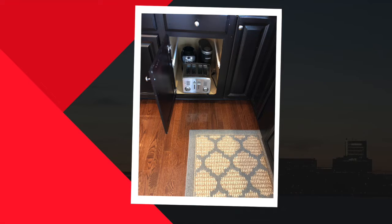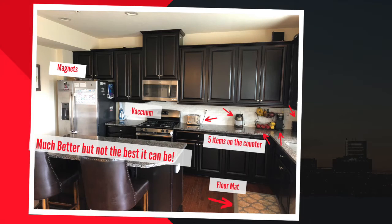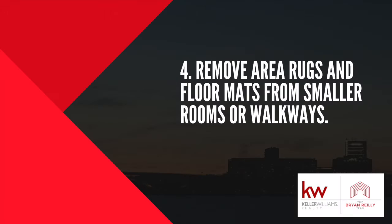Here's another tip for your bathroom. Unless you have decorative towels hung neatly folded, remove all of those. Remove the robes, and most importantly, keep the toilet lid closed. Think about your kitchen floor mats, bath mats in particular.